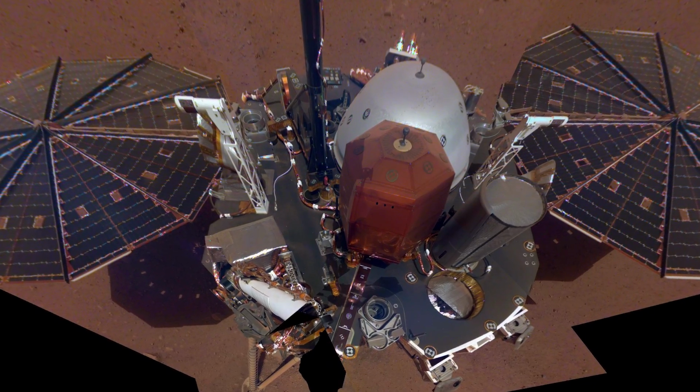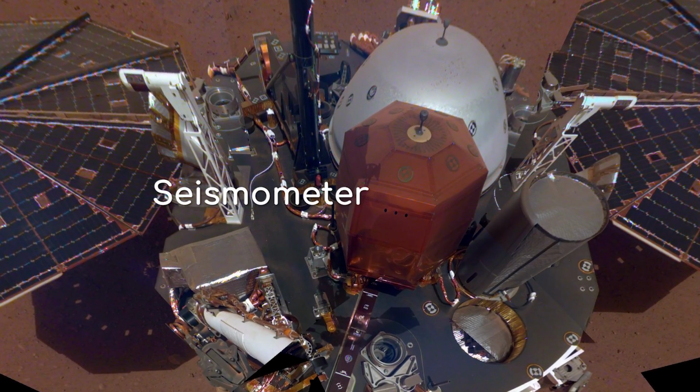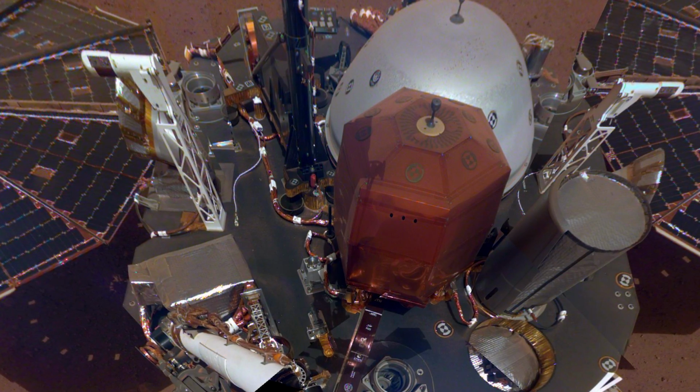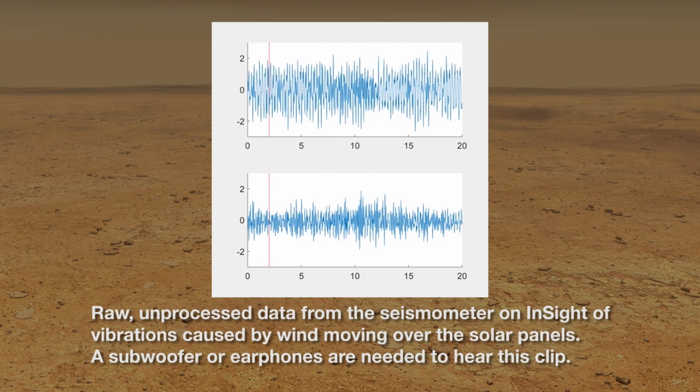The first thing it recorded was the Martian wind, picked up by vibrations sensed by the seismometer still on the lander. And this is what it sounded like, although I should note that you will probably either need a subwoofer or headphones to hear this. This has not been sped up. These are literally the vibrations caused by Martian wind going over the solar panels of the lander. The frequency of the vibrations converted to audio. For the benefit of those who can't hear it, here it is pitched up by 2 octaves.